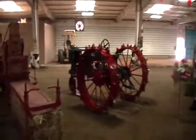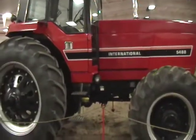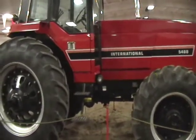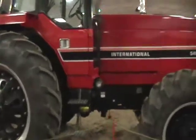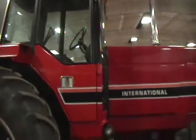Tons of nice equipment. We'll be coming around through here again. Bet you like to get your hands on that, huh, Danny? Yeah. Got one at home just like it? Yeah. Oh, little Meyer job there.